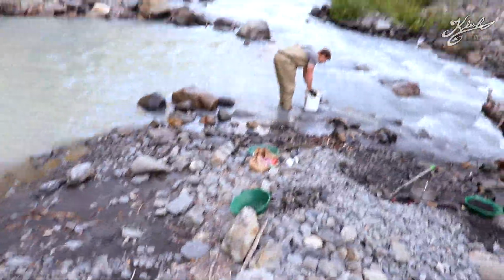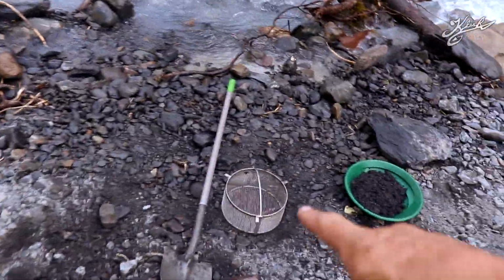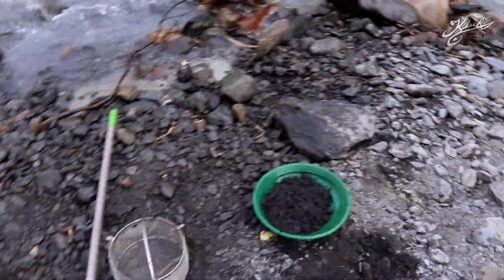Very quick, we went ahead and topped off our first bucket. Didn't take very long at all with the classifier that we were using. He's going to run half of it through the sluice box. I'm going to pan the other half.